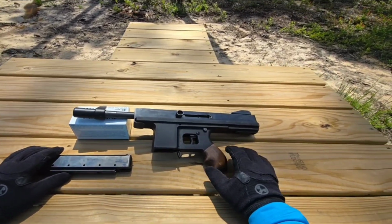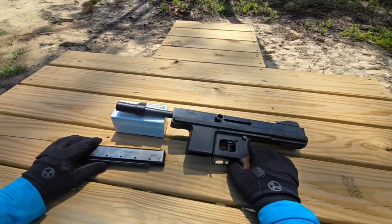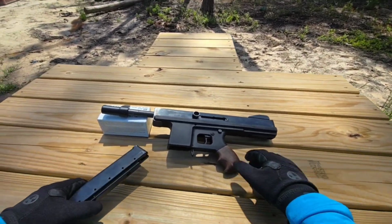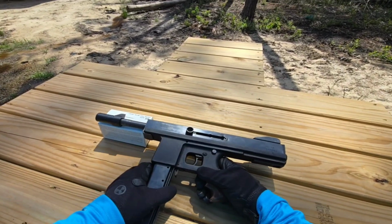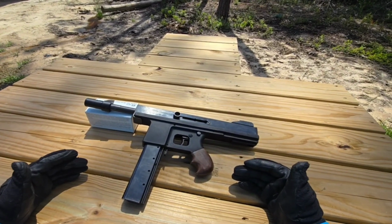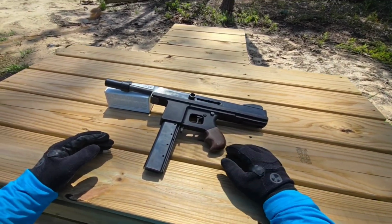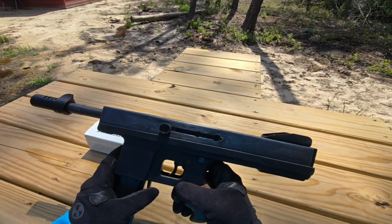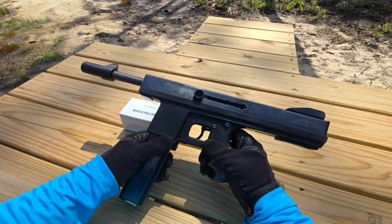Hello everyone, today we are going to go over one of the weirdest guns I have ever seen. Okay, now look at this thing. Let's go ahead and put the magazine in there. This is what you'd get when you ask AI to create a pistol version of a Tommy gun. So, what this is, a Manchester Arms Mini Commando Mark 45.